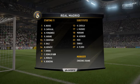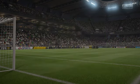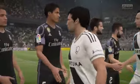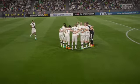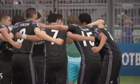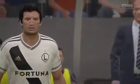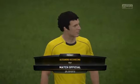This is the Real Madrid lineup. Keylor Navas in goal. Rafael Varane starts alongside Nacho Fernandez in the heart of defence. Toni Kroos starts with Mateo Kovacic in midfield. In attack, Morata starts up front with Karim Benzema. And the match official is Alessandro Vecchiocina.